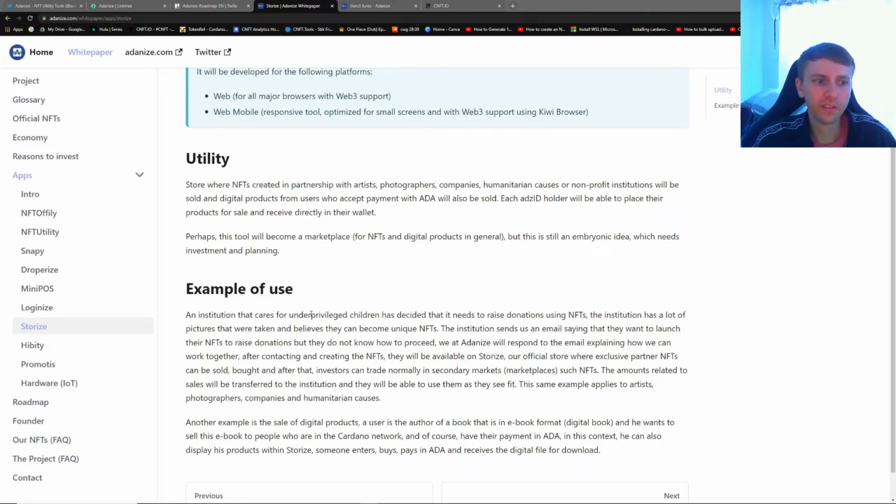And so they're saying an example is they could send an email to them with some underprivileged children's art or something, like if they have pictures together and they just want to create it as art, and then people can buy those pictures as like a donation, then they will sell those on their store, but it's not a marketplace, but in the future it could be.